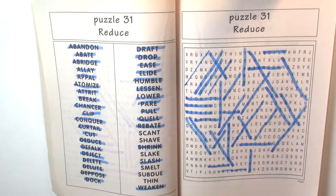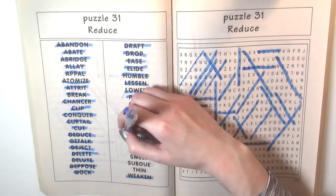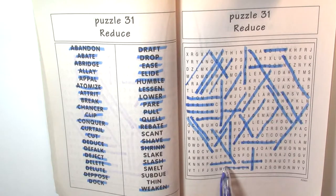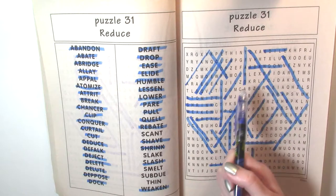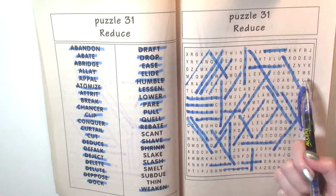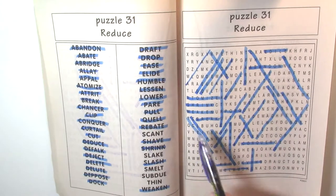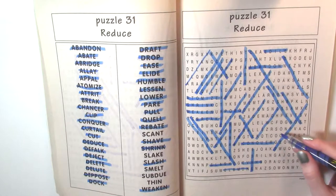Scant and shave. I can find both of those. There's got to be some more around here. Oh, there's shave. And around here. I don't think scant is over here, though. Maybe it is. You can start to narrow it down and look in the blank spots, but that's not a surefire way, because sometimes there's words that start within something you already highlighted, and if you don't look at that, you're never going to find the stinking beginning of the word.